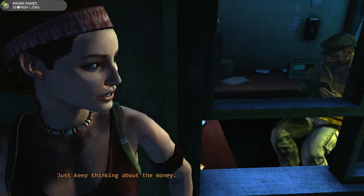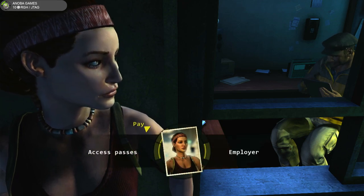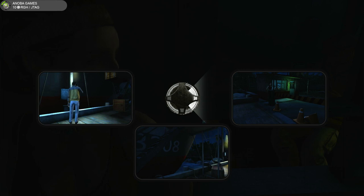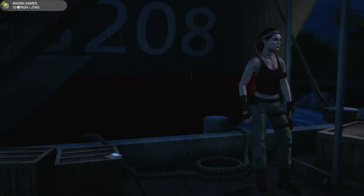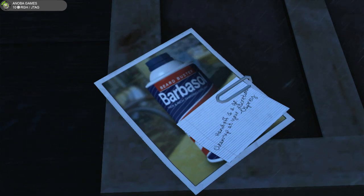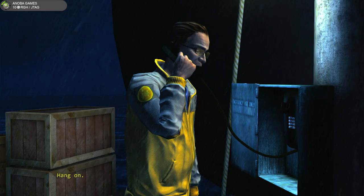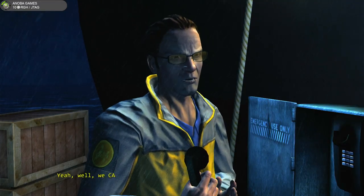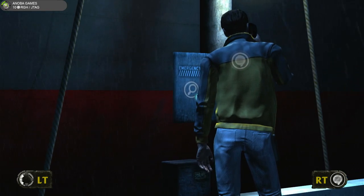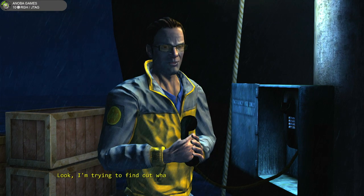Just keep thinking about the money. Only one reason to do this job, but it's a good one. Okay. I looked in the envelope. I checked it twice. I'm telling you. Hang on. What? We should get going. Yeah, well, we can't get going without access passes. Dodgson? You and your ridiculous code name. If you spend more time on operational details and less time playing spy... Look, I'm trying to find out what happened to our passes.